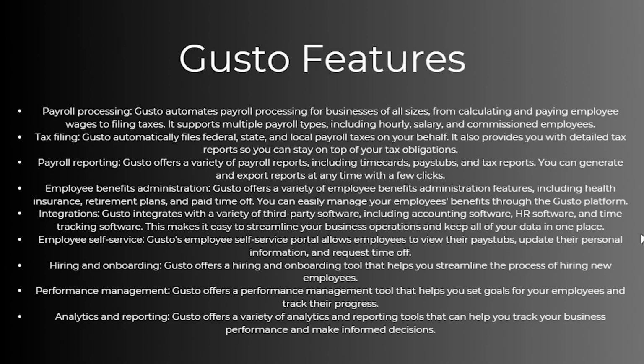Now it also has tax filing. Gusto automatically files federal, state, and local payroll taxes on your behalf. It also provides you with detailed tax reports so you can stay on top of your tax obligations. Now they also offer a variety of payroll reports, including time cards, pay stubs, and tax reports, and you can generate and export reports anytime with a few clicks.